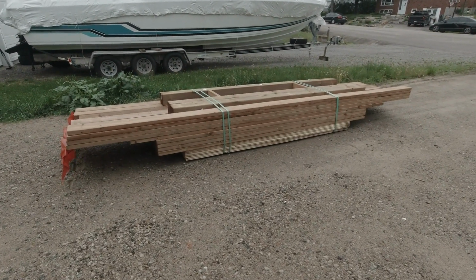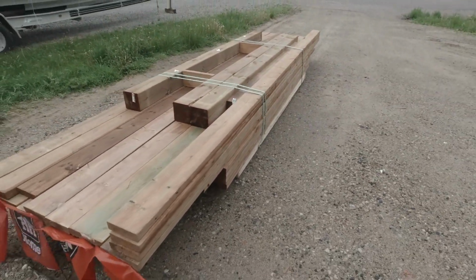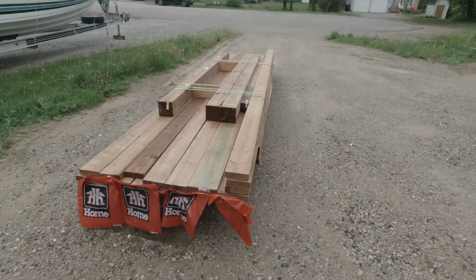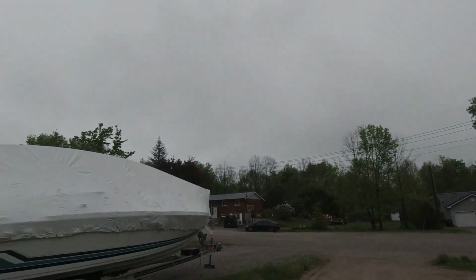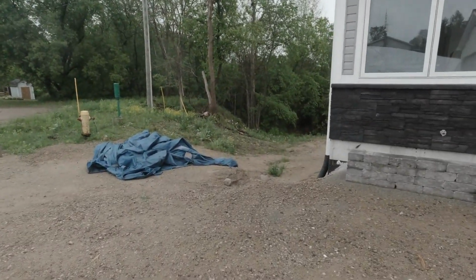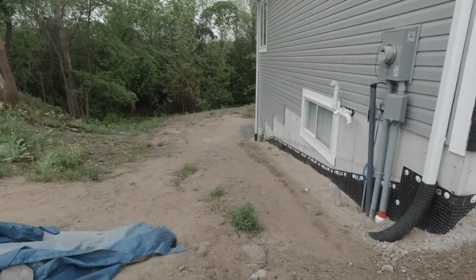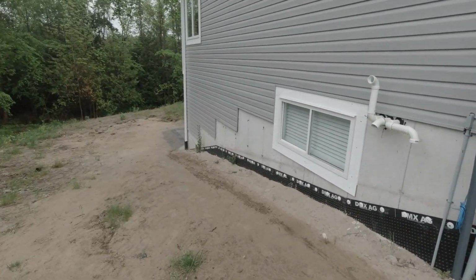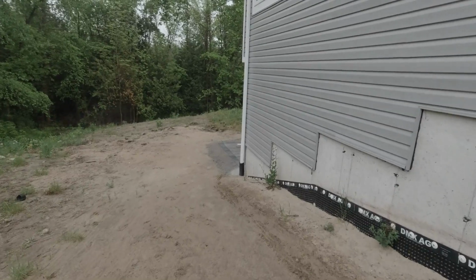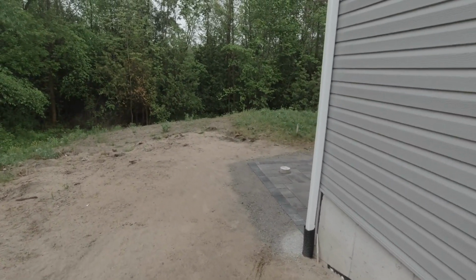Our material has arrived. Ordered the material for the deck a couple days ago. It arrived this morning. It is Friday morning. Weather is not great, spitting a little bit of rain. If the rain holds off, we hope to get some work done today. If not, might have to wait till tomorrow, but see how it goes. Got help coming this afternoon. There again, weather dependent, so we'll see about that.